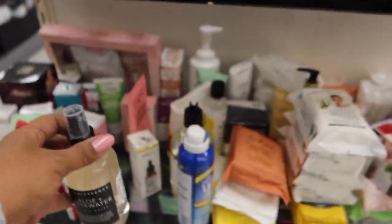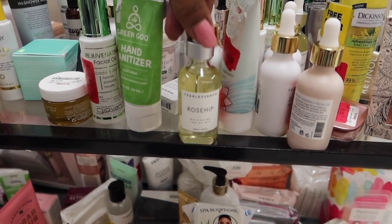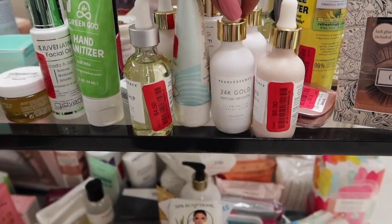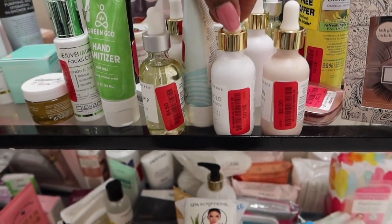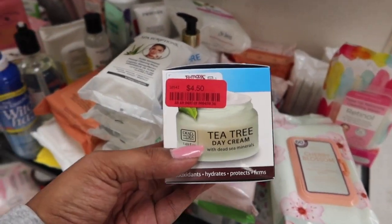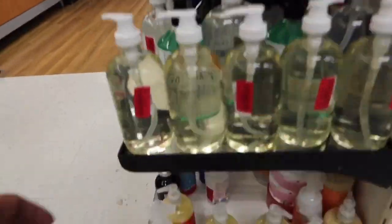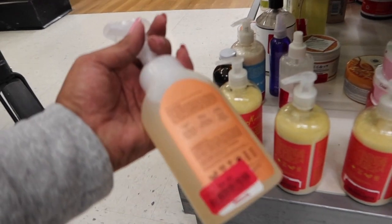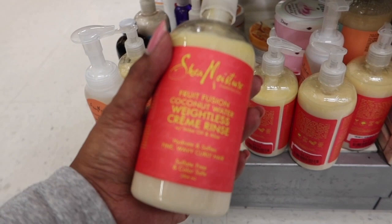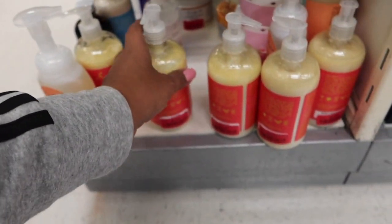This is not on clearance. It's just over here. We've got some serums over here, face oil for $4.50, vitamin E, $5, 24K gold, $5, tea tree day cream, $4.50. Over there, we've got a lot of Shea Moisture products. We've got a foaming body soap for $4.50, and we've got a cream rinse something for $5.